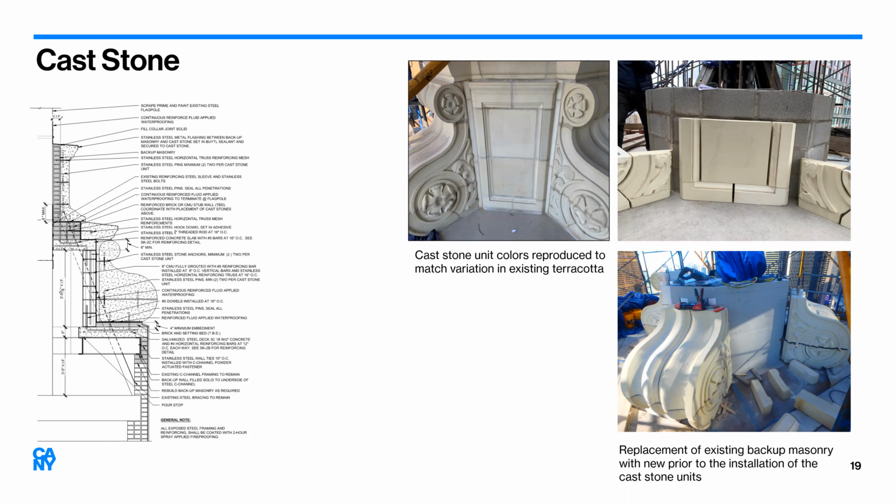The glaze of the original terracotta units varied from unit to unit. In order to replicate this effect, Canny worked with the cast stone fabricator to shop produce multiple color variations for the replacement units, so that the cast stone matched the existing historic terracotta as closely as possible. This is exhibited at the top left photo. The right two photographs illustrate the rebuilding process. First, the dry fitting of the units to ensure their secure fit within the space and against the backup, and then the commencement of the final installation.